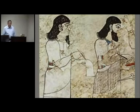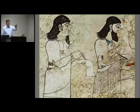Very interesting when you look at these old stone cuts and archaeological stuff. You can tell kind of which nationalities of people are being depicted in those. Even the way they dress is more distinctive. You can tell by the way they dress, by lots of different things.